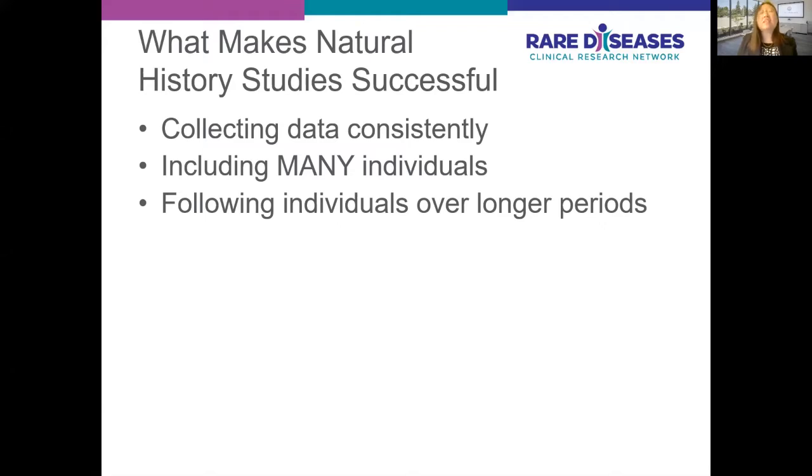Also, including as many individuals with the condition as possible really helps make the natural history study successful, because that allows us to really understand the spectrum of disease and help us get very accurate information about how a disease can evolve. And being able to follow individuals over a longer period really helps natural history studies get more information that can be helpful in the future.